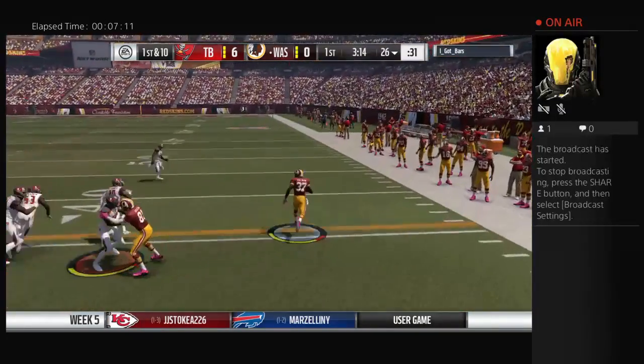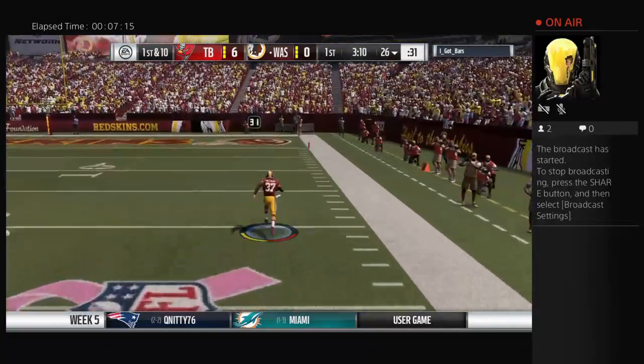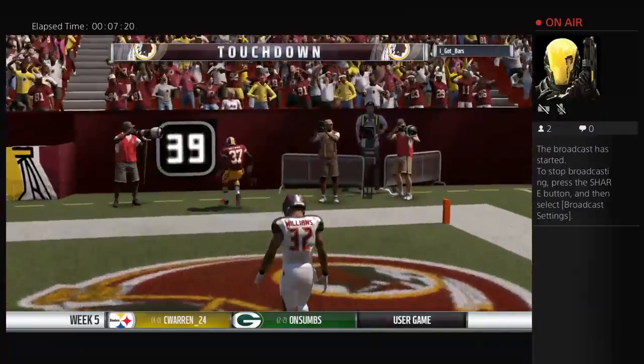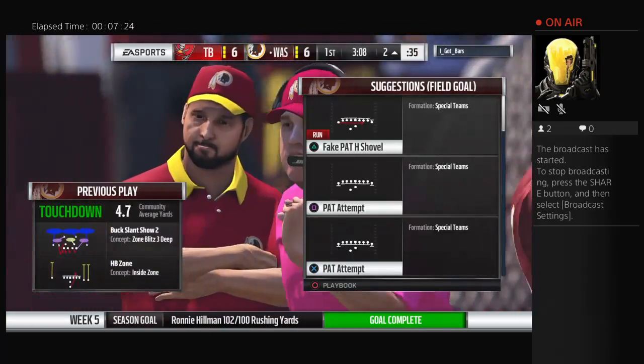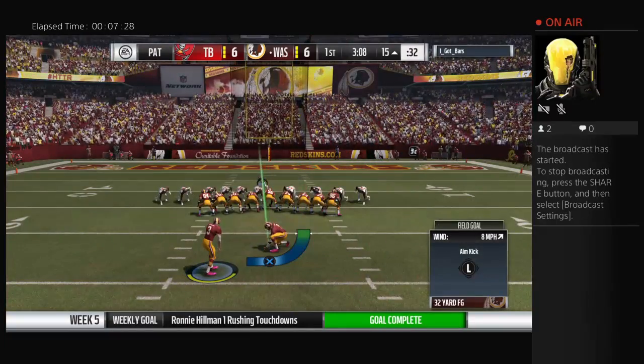I think that not only did he say that, but he also told him, Ronnie Hillman, nothing but green grass ahead of him. Touchdown, Washington. Ronnie Hillman, his first touchdown on the year. And his guys are an extra point away now from taking the lead.